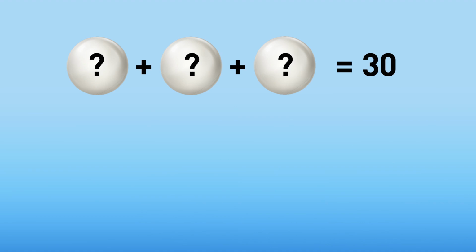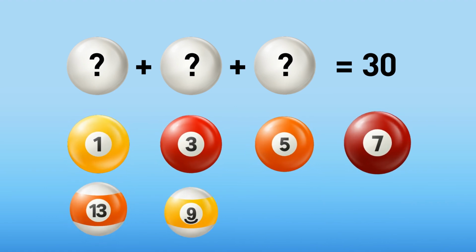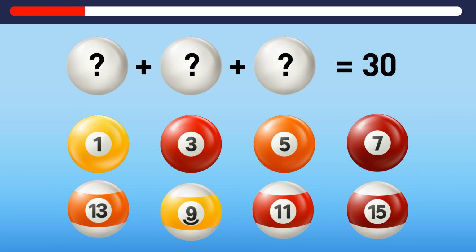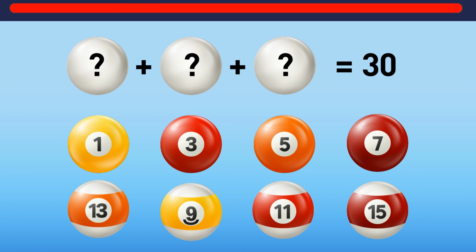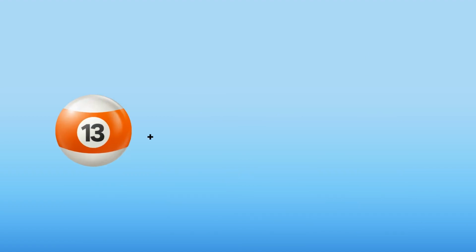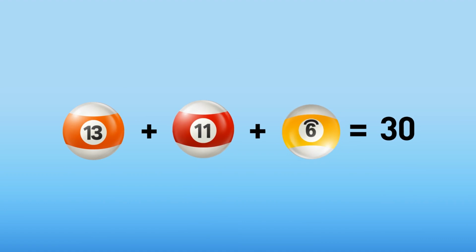Use just 3 of these balls to get 30. A tiny hint, you may need to think outside the box and get creative. Just rotate this 9 and you'll get 6. And then 13 plus 11 plus 6 is indeed 30.